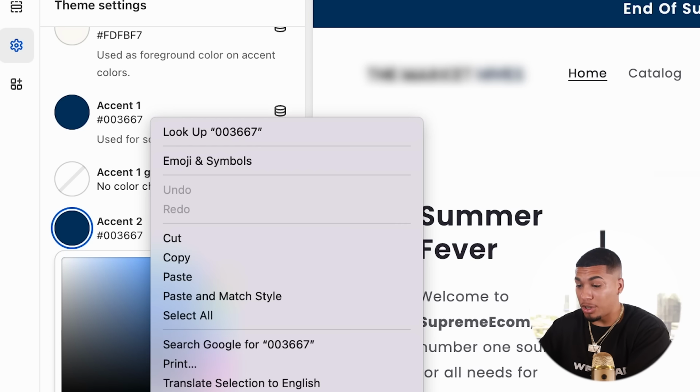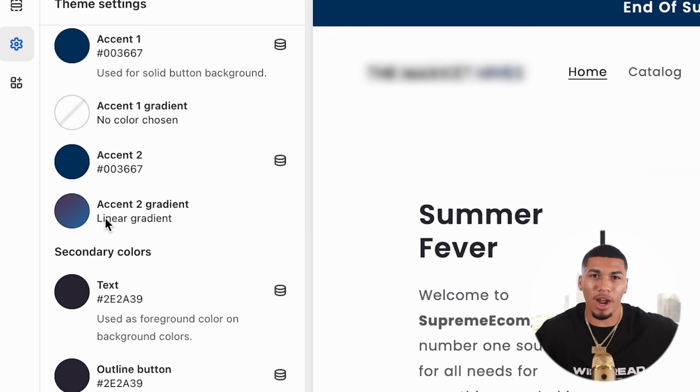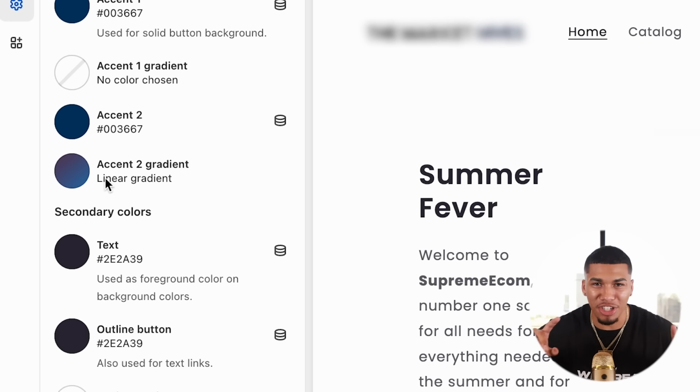And then basically what I'm going to do is I'm just going to paste this throughout my entire store. So keep everything that needs to be white, white, keep everything that needs to be black, black, and just add in that one spice of color.